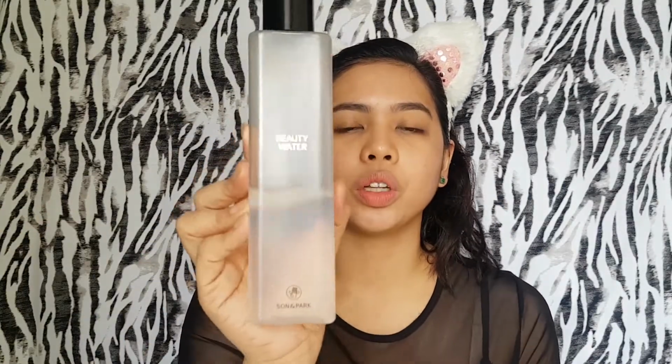So, after going through that, after putting micellar water, we now put on another beauty water just for the overall, yung mga natira pang makeup before we even start cleansing. So, I really love this beauty water by Sun & Park. It's a toner and beauty water. Pero when I first used this as a toner, nag-breakout ako. So, I stopped using it for a while.